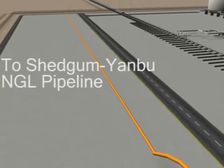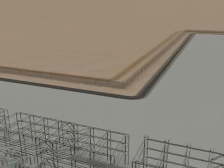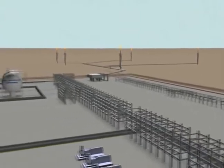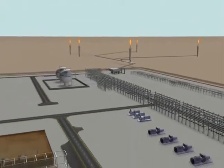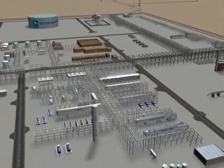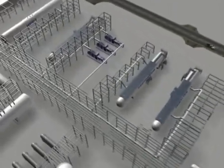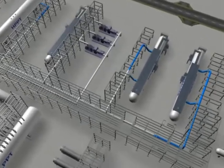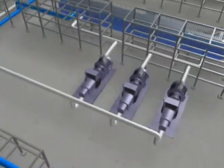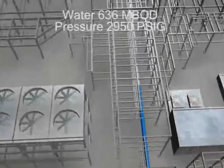The Khurais Central Processing Facilities will have low pressure, high pressure, and common flare systems to release gas during any relief scenarios. Additionally, 2 cryogenic burn pits are provided to handle flaring of any hydrocarbon liquids. The water from the water-oil separator will be disposed of through a segregated injection header to the Khurais field. This water is not sufficient to maintain pressure in the reservoir while the crude is being withdrawn from the field.